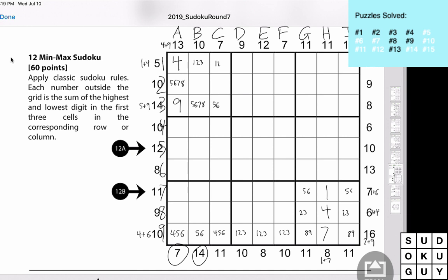This has to be a 5 plus 9 or a 6 plus 8. If it's a 6 plus 8, right here, then this is 6, 7, and 8, which means this already has to be a 5, which is kind of funny. That would make that a 5, and this a 6.